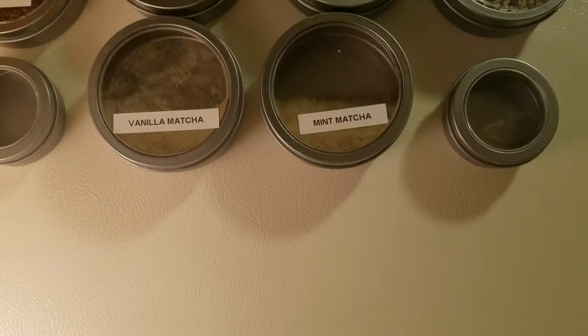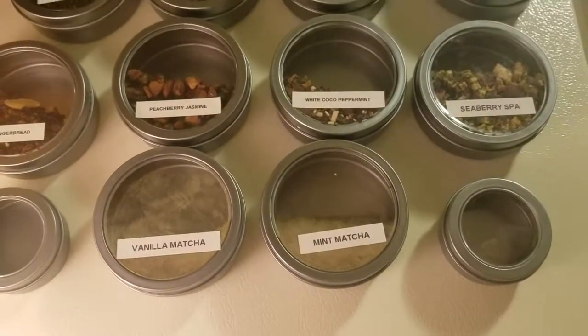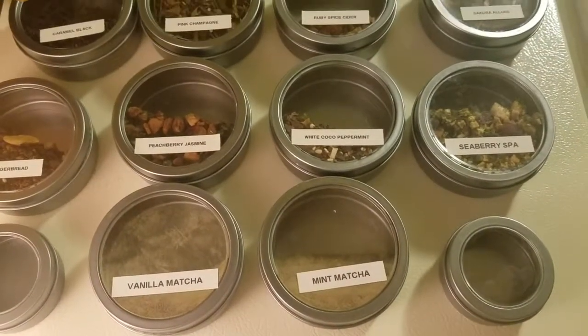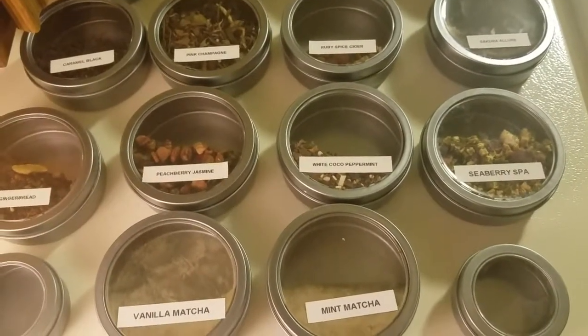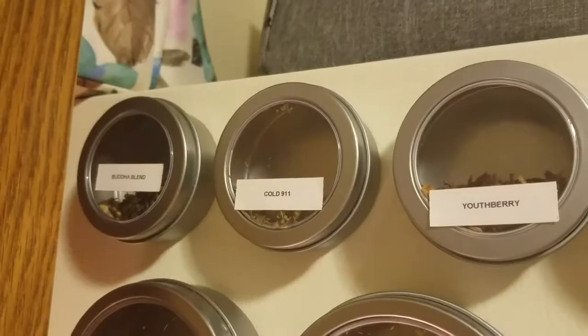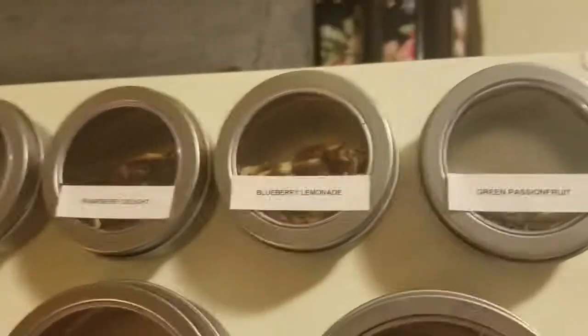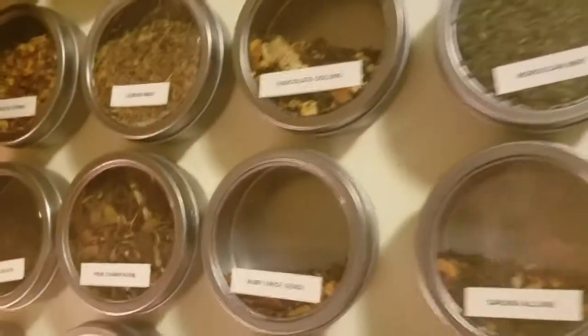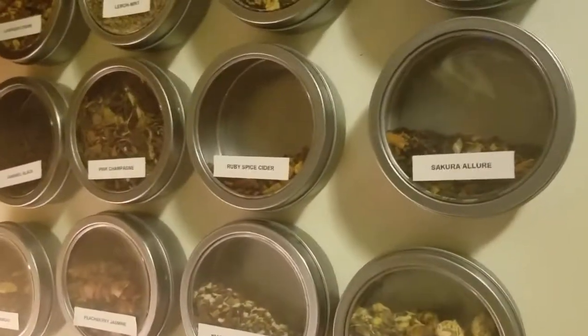So here is probably the best part of my tea collection. It is all these magnetic tins that I happen to have on the side of my fridge that represent about 20 teas in my tea collection. I do actually label them all with my label maker, and I have the tinier ones for my smaller amounts of tea or certain kinds of samples, and my bigger ones, which normally fit about 2 ounces of tea, which is about the smallest amount you can get at pretty much any tea shop.